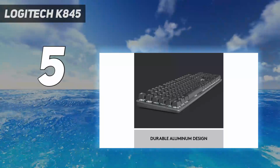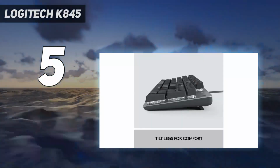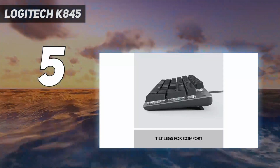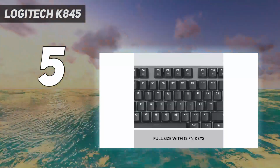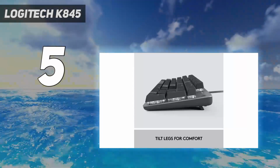If you're after a simple, no-fuss entry-level mechanical clacker for productivity purposes, and perhaps some occasional gaming, the Logitech K845 is a great option, especially if you see it on sale for below its $59.99 MSRP.